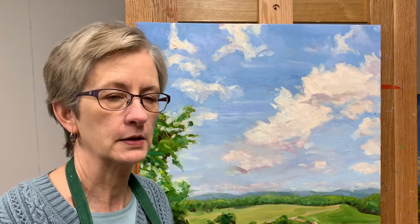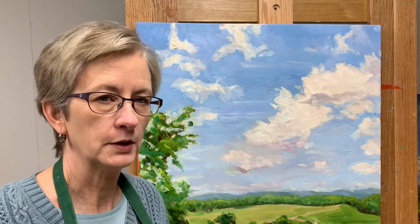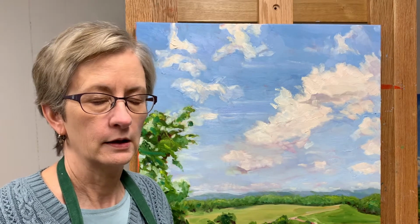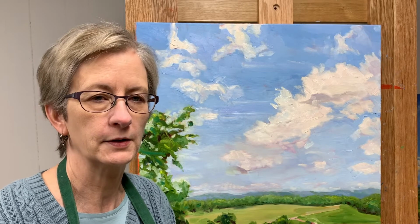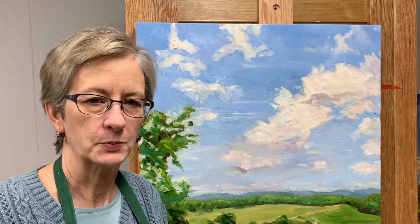I chose the photo because Virginia is such a beautiful state, and this is really one of the most beautiful areas in the state of Virginia. And with the rolling hills, the mountains in the distance, the big beautiful blue skies with fat clouds. And I just love it, so I wanted to paint it.